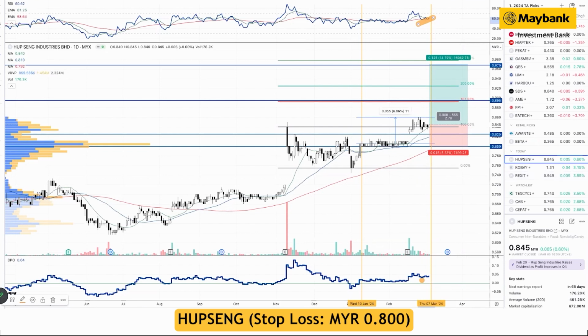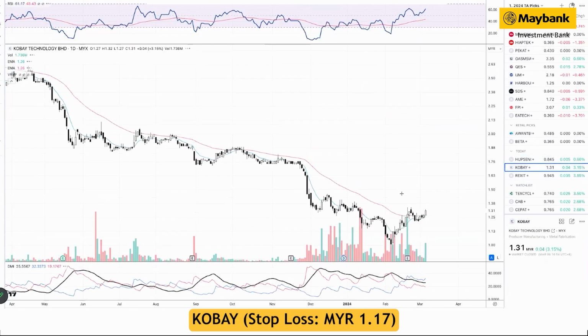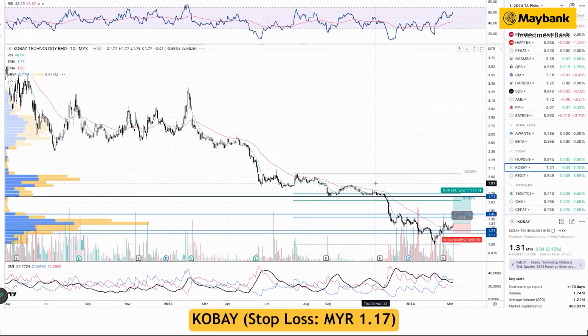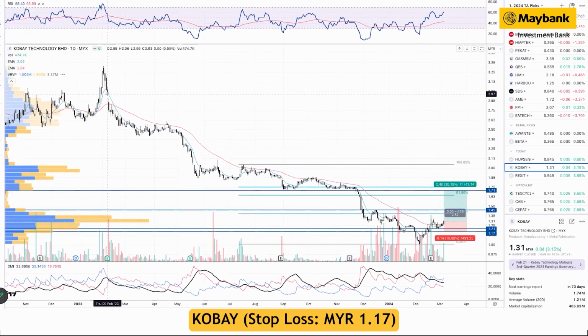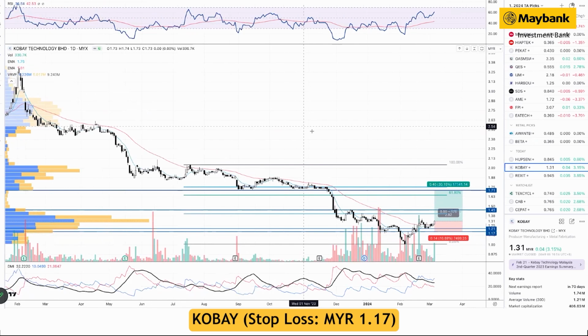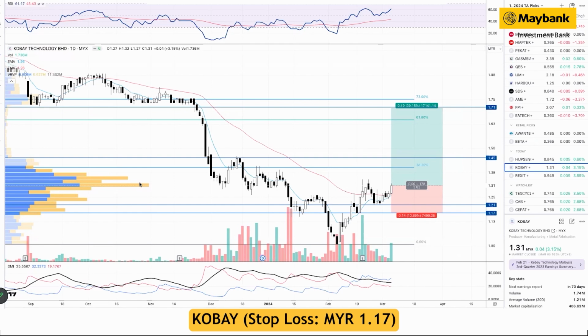Moving into the second trading idea, we have Kobe Tech. The trend is actually a downtrend, but I think for the first time since February last year, the stock is trading above the 45-day moving average. This is quite important because the recovery from the low of the 1 ringgit region could morph into a new and stronger upcycle.